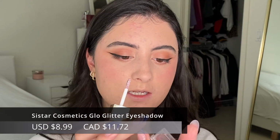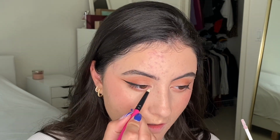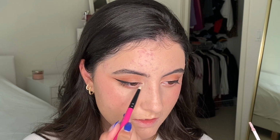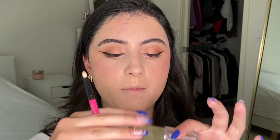I'm gonna take a bit of glitter. This is from Sister Cosmetics in the shade Frozen Heart. And I'm just gonna take a little bit of this glitter and add it to the inner corner, but on the bottom, like so, just to add a bit of sparkle to the eyes, light them up a little bit, and kind of drag this down on the lower lash line. This is really gonna just make them pop.